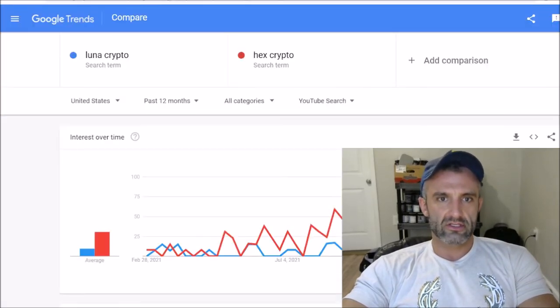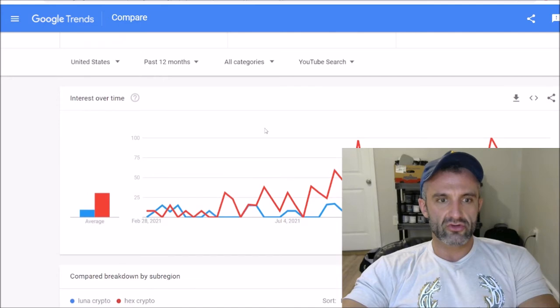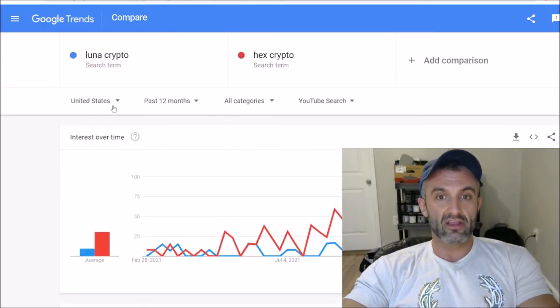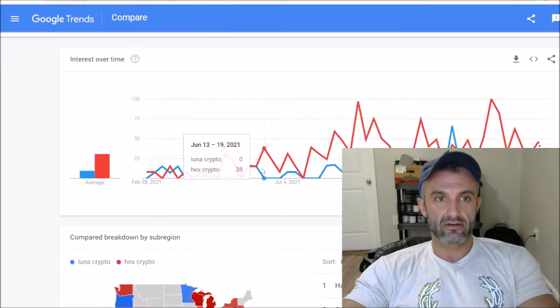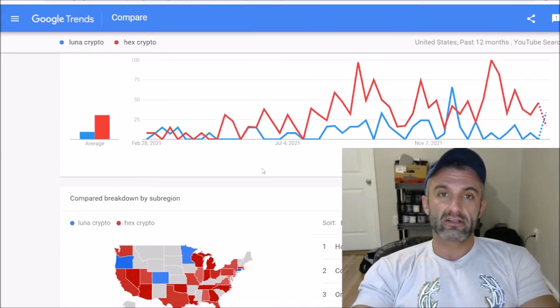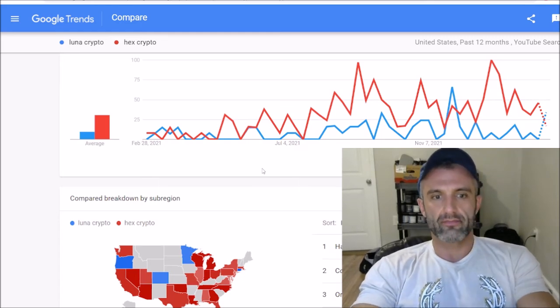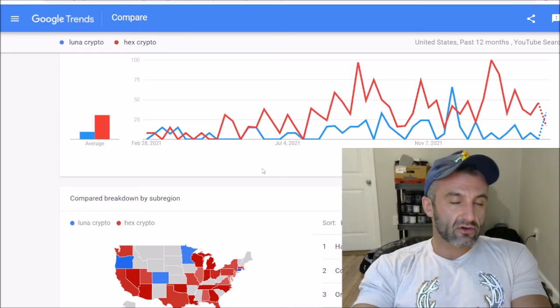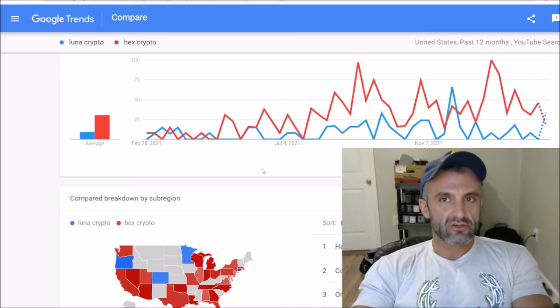Well, check this out. So this is the search volume on YouTube. This is the search volume on YouTube over the last 12 months in the United States, right? Because you can present data in any sort of way to kind of tell a story, right? Well, this is just in the United States, so these things are global projects, but I do find this interesting.